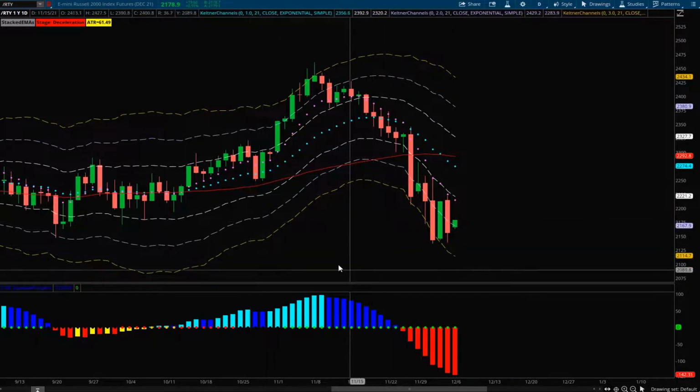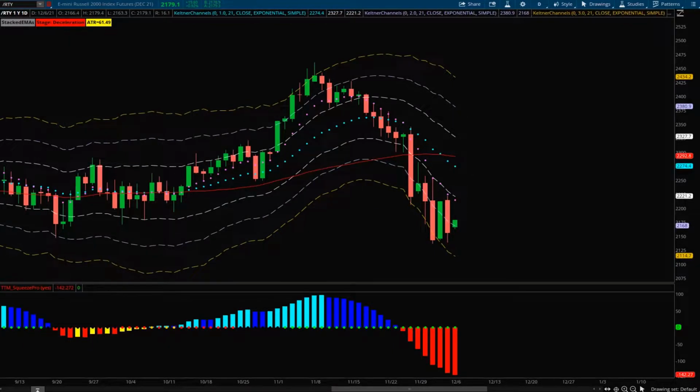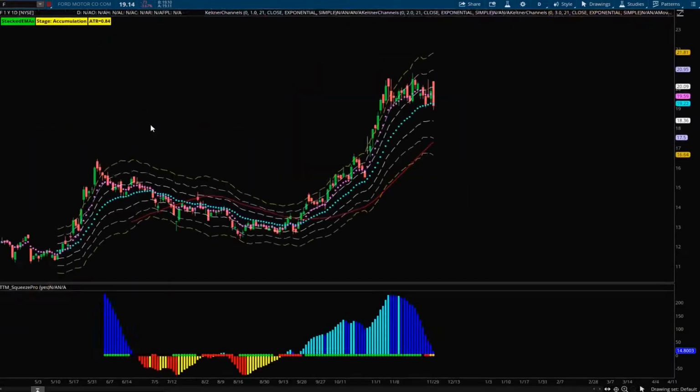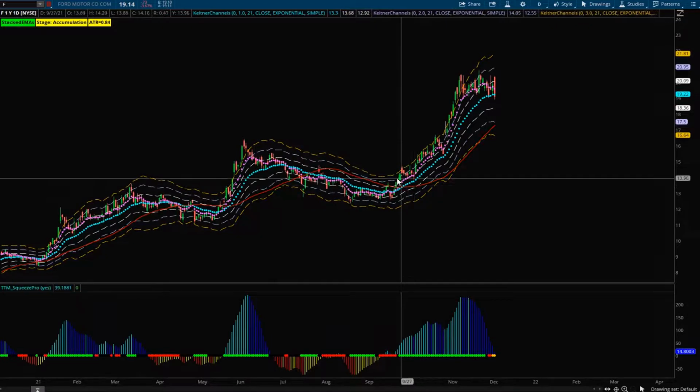So this is kind of my overview of the market as a whole. And now we'll go into the individual stocks that I'm looking at for this week to potentially have some nice moves if we get the market to cooperate. So the first one I am looking at is Ford.